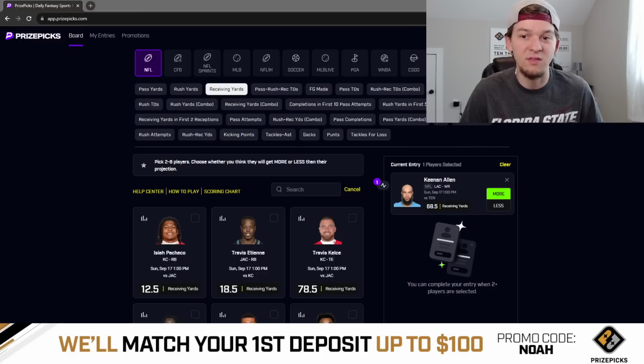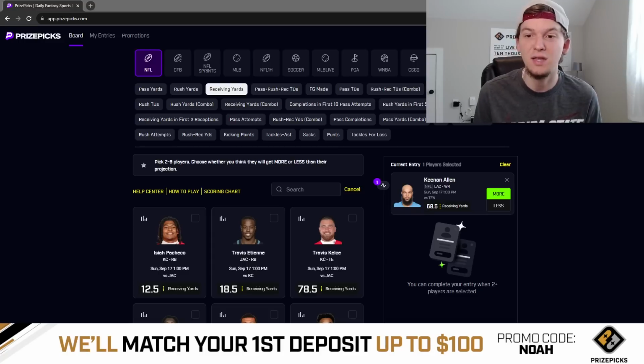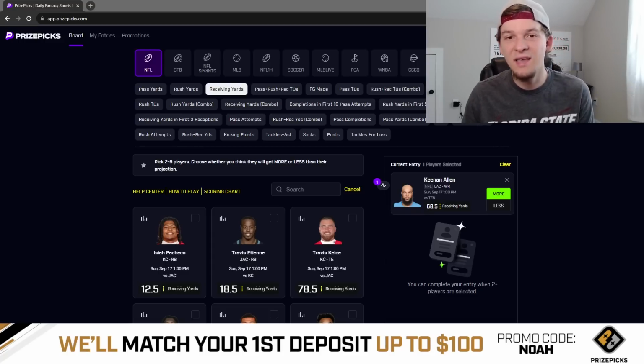I do expect at some point Prizepicks probably will bump this up to 71.5 and get even with the sportsbooks, but we're getting it at 68.5 right now on Prizepicks. I like the over here quite a bit. I think it's a really good matchup for Keenan Allen going up against the Titans. Last season, the Titans were one of the biggest pass funnels in the league, and I expect that to be the case once again this season.